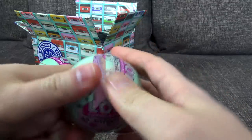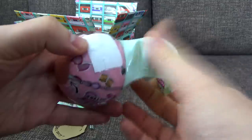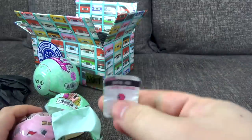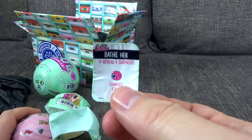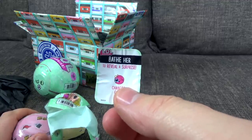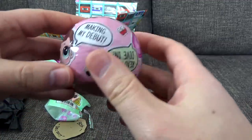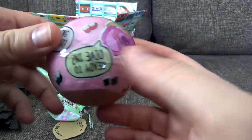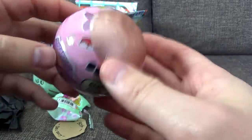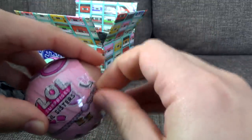Right. So every time you unsheath another layer of the onion, more crap falls out. Oh God, this time we've got... Bathe her to reveal a surprise. Changes colour. What? The sticker changes colour or the doll? Making my debut, it's shrieking giant-eyed mutant child. Ready to dive in? No, I am not. I will never be ready. But you know what? We're doing it anyway. Come on.